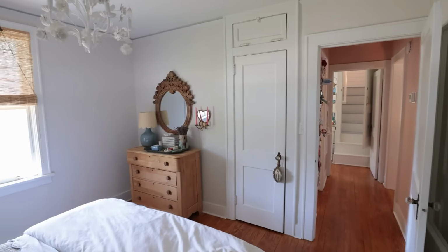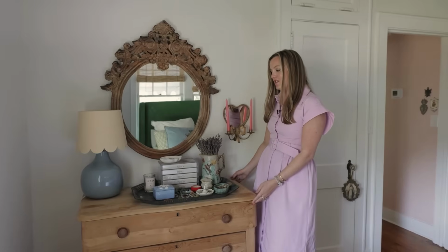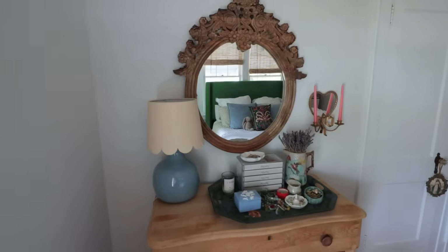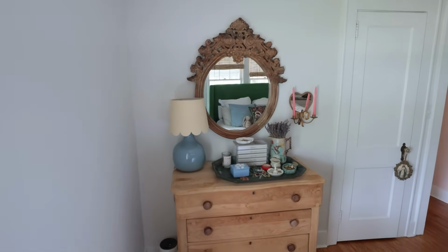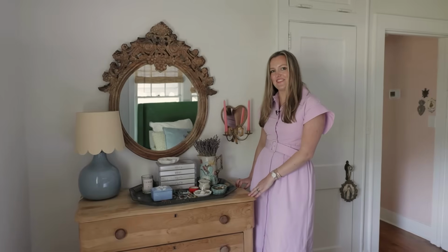I also love this dresser because I try to think about when I'm buying furniture pieces, if, God forbid, I went to a new home, this dresser could also work in a living room with bar stuff on top, or it could go in different places. So I love that this piece will be with me for a lifetime.